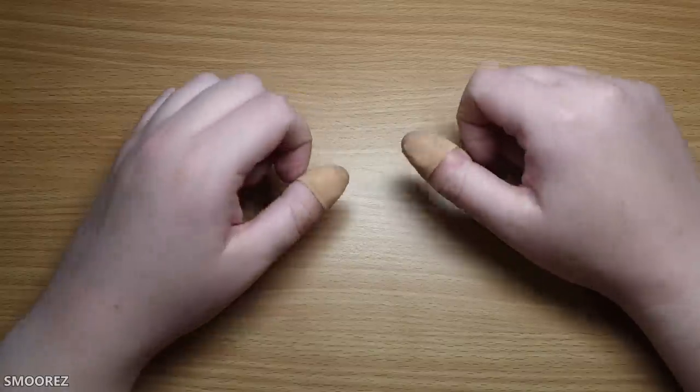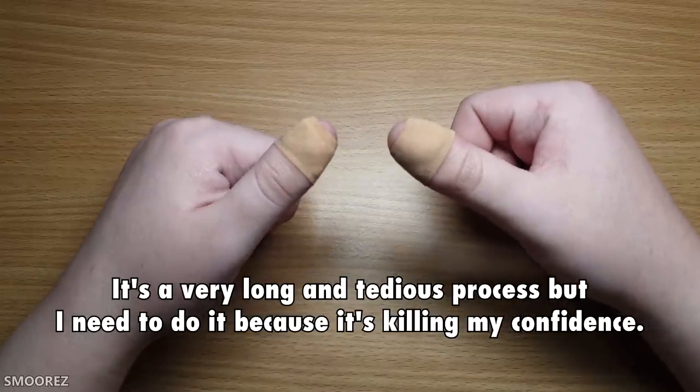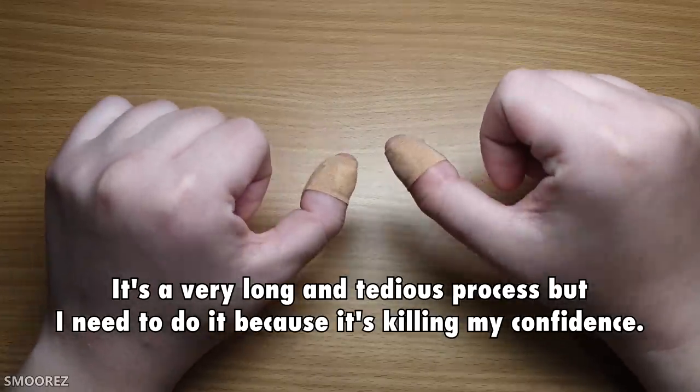And just a quick note before we continue on, because I know the comments are going to be filled with this, I'm getting corrective surgery on my thumbs because, yes, they're both pretty damaged.